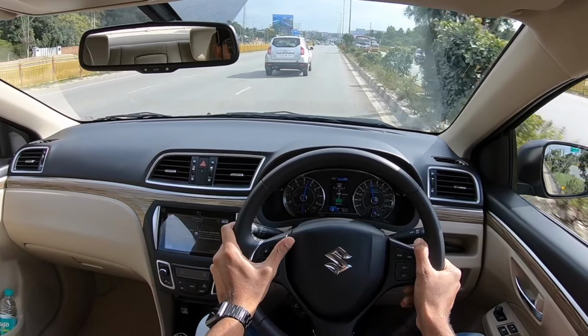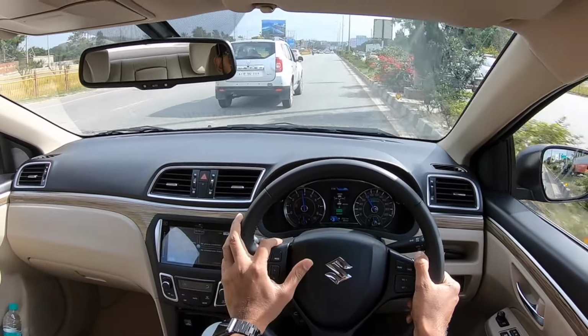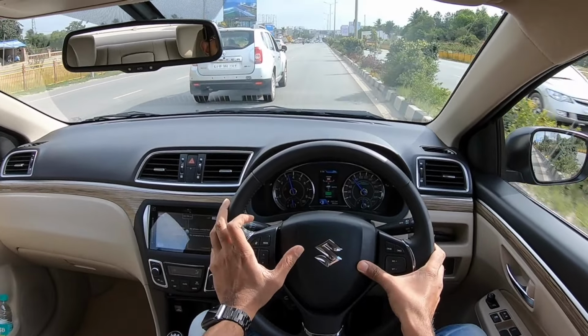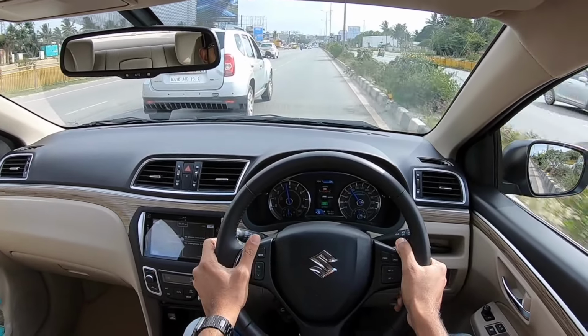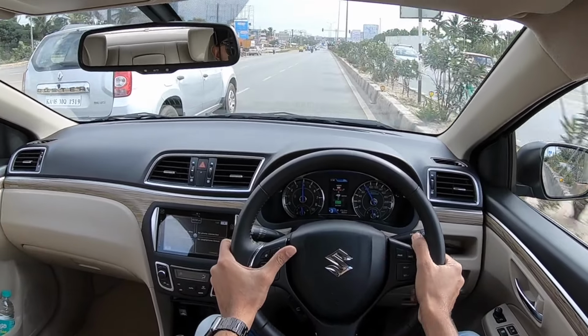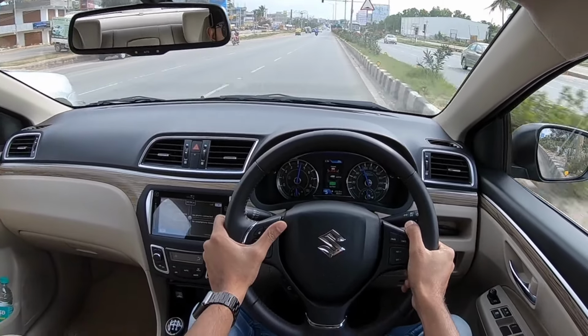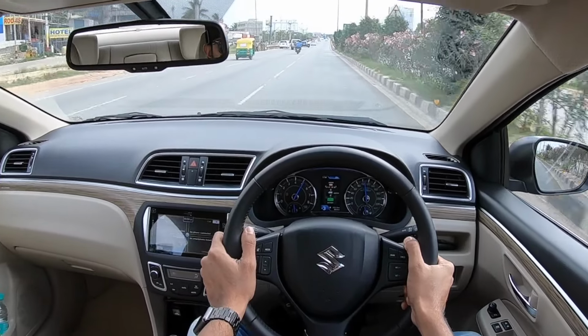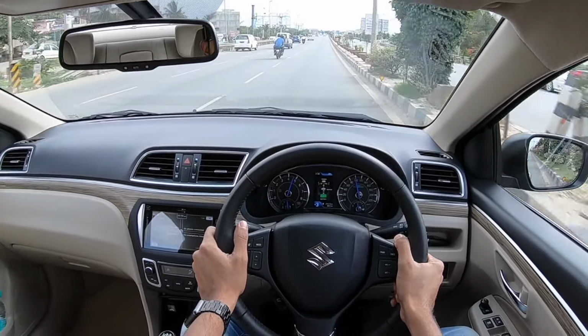So this is an all new engine, or rather it's an updated engine. Earlier the Ciaz petrol got a 1.4 liter unit. This one is a 1.5 liter unit, and it produces 13% more power and 6% more torque. So power output has increased to 103 horses. Meanwhile, torque output is now 138 Newton meters. So definitely a step up. And as you can see, the performance has definitely improved.